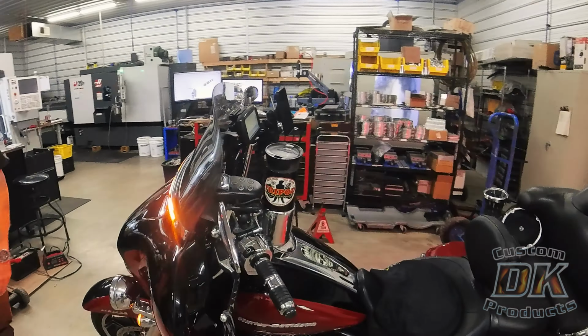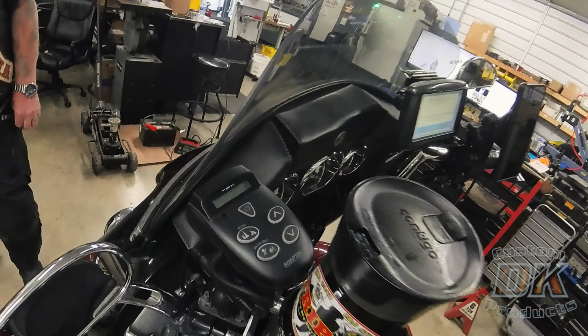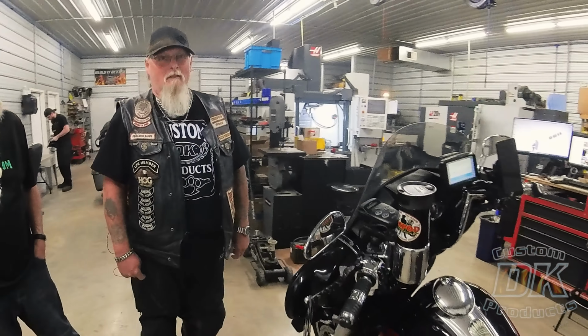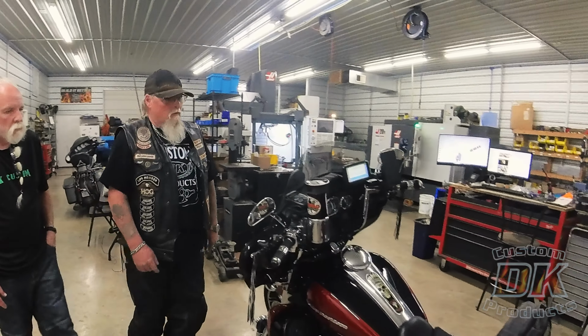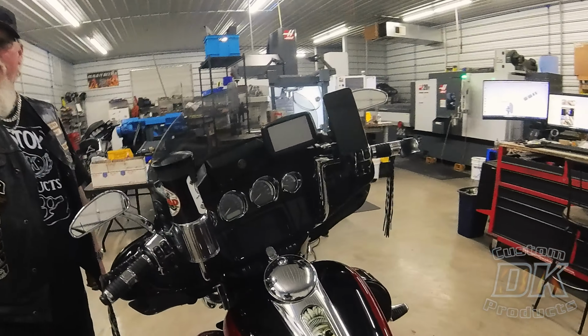Also, I run a radar detector. It saves me, especially in the small towns. You know, the speed limit will go from 55 to 60 down to 30 real quick. It helps to have a little flashing light. Up underneath my tank bag right here, there's a light that flashes intense red in my face.